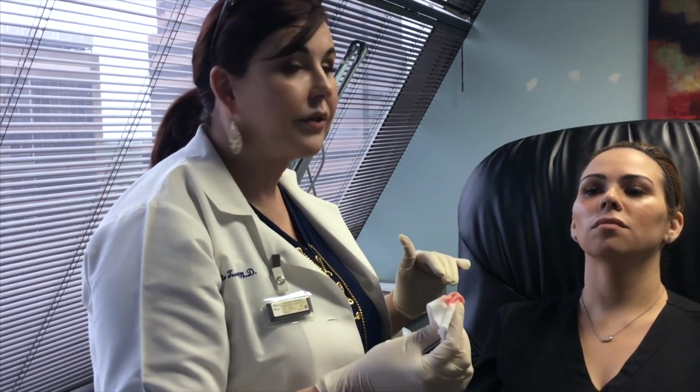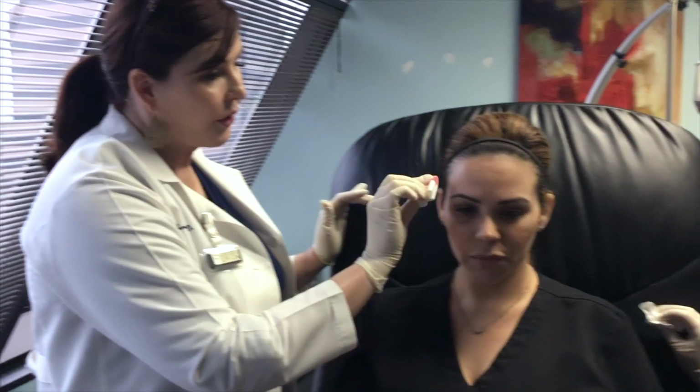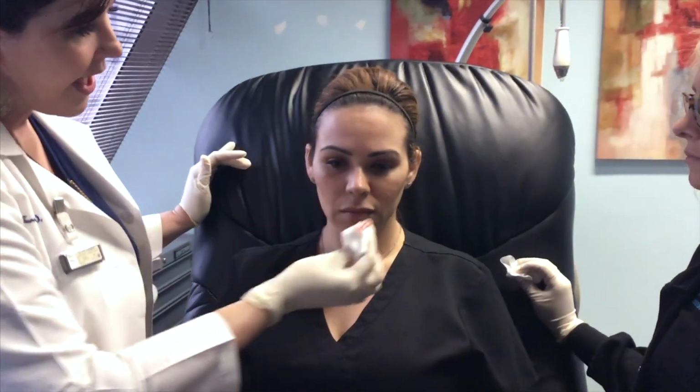Select two types of filler for her. So let's talk about what we see and why we're going to use one filler for one area and a different filler for another area. For her temples and this area right here, which I would call her mid-face, she is actually seeing flattening or depression. She's actually losing some volume.